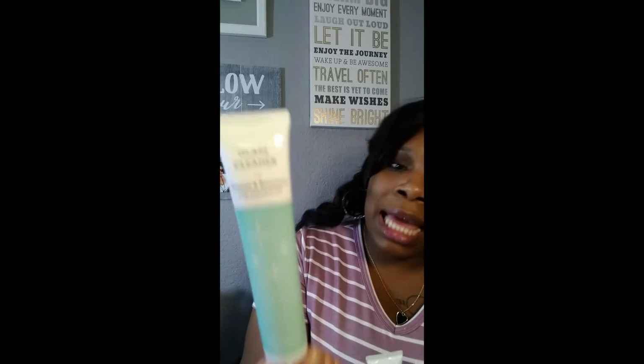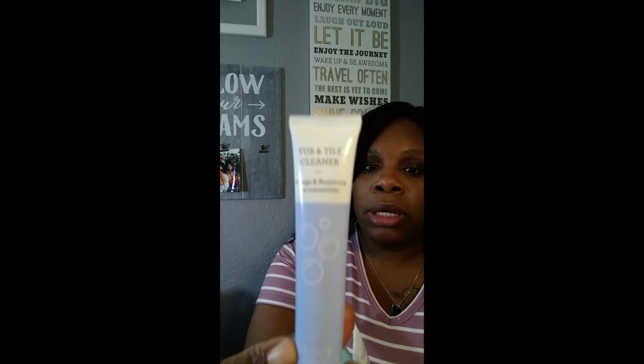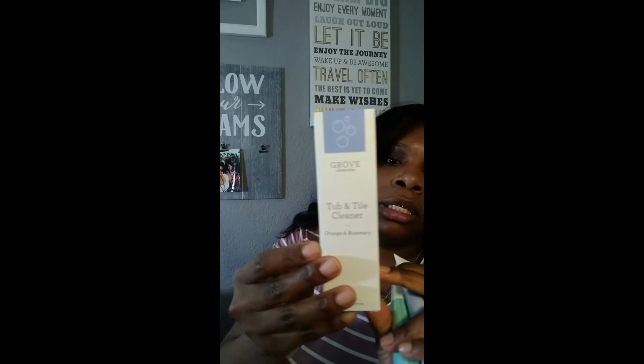I'm sorry, I'm trying to move. This is their glass cleaner, which I'm almost out of, so yay. And then this is a tub and towel cleaner. This was $7.95, I want to say. Now I have 2 tub and towels because this one was from last month's order, and this one is also Orange Rosemary. No, I should have tried the other scent. So I'm stocked a little bit on this.